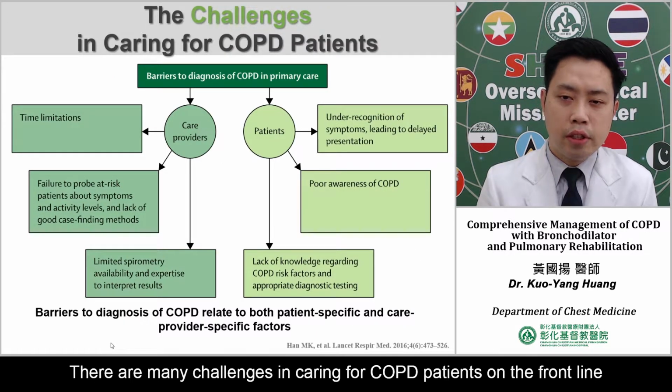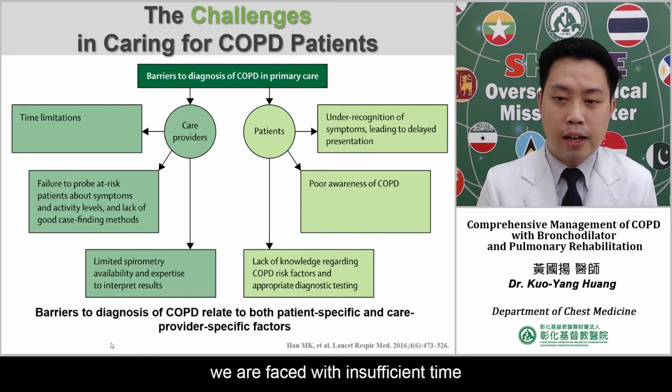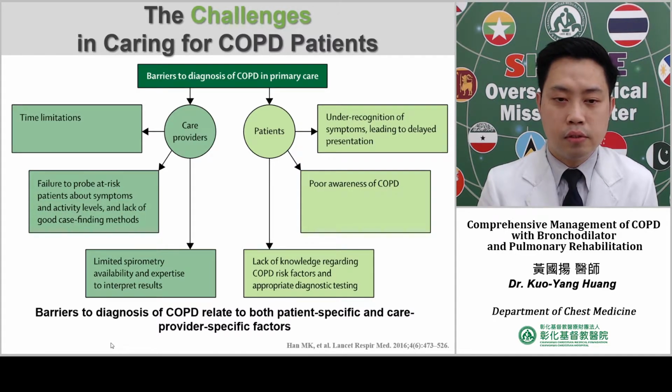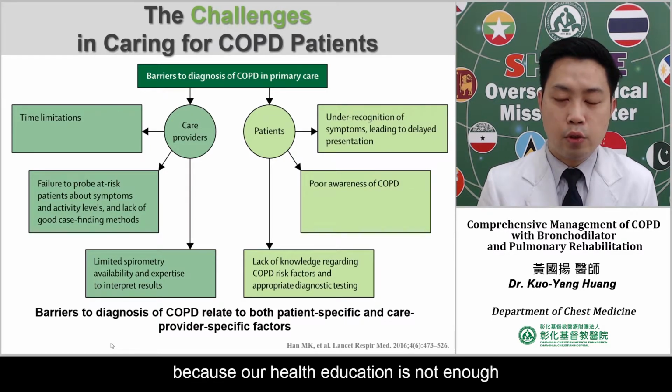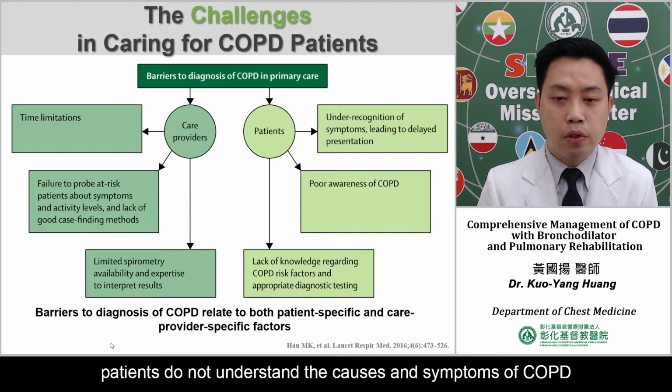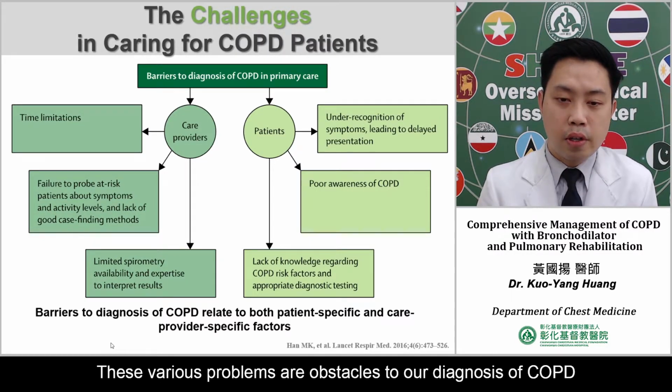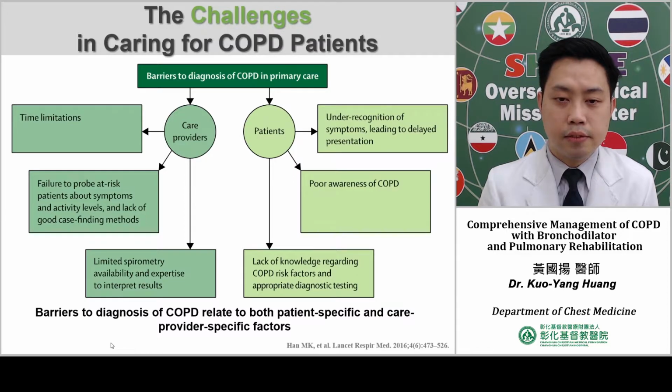There are many challenges in caring for COPD patients on the front line. On the medical side, we are faced with insufficient time, the inability to detect potentially high-risk patients, and inexperience in judging lung function reports. Also, on the patient side, because our health education is not enough, patients do not understand the cause and symptoms of COPD and therefore delay seeking treatment. These various problems are obstacles to our diagnosis of COPD.